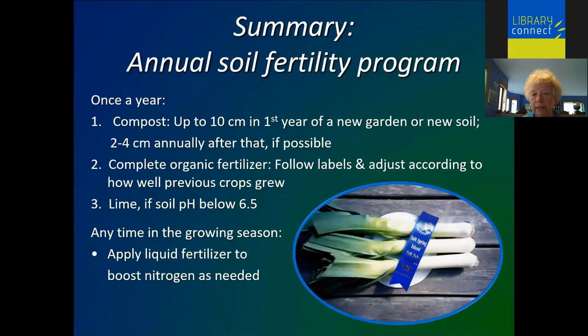So the soil fertility program, I've really spent a lot of time on this because this seems to be the area where people have the most trouble getting their plants out of the ground and growing properly. It's compost every year. The first year of a brand new garden or new soil that you've just brought in from somewhere, try and get 10 centimeters on, a pretty good thick layer, mixed in.